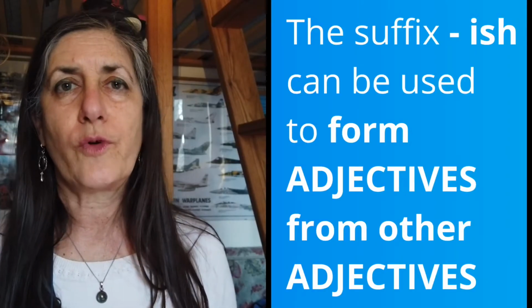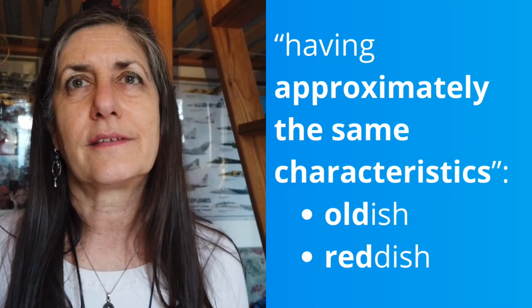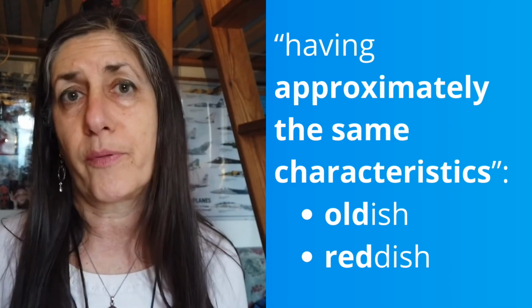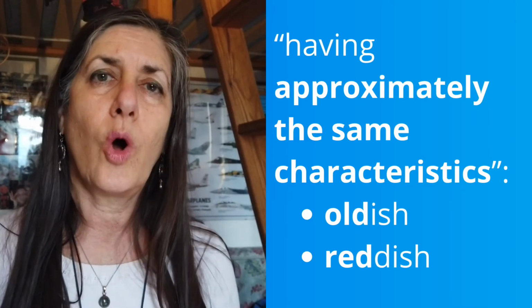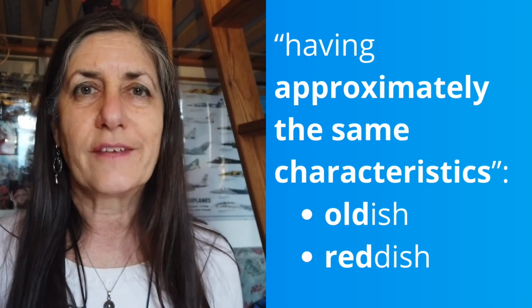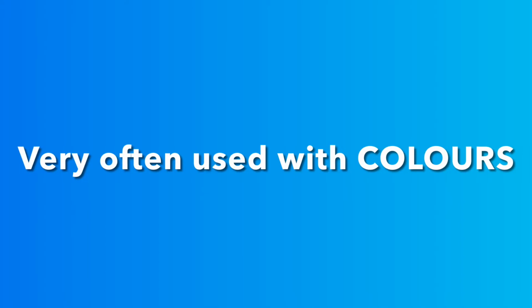So the suffix ish can also be used to transform adjectives into adjectives, but with an approximate feeling to them. When we use an adjective with ish, it means that the thing has this characteristic but very approximately. For example, oldish means approximately old. Reddish means not quite red. We very often use ish with colours.